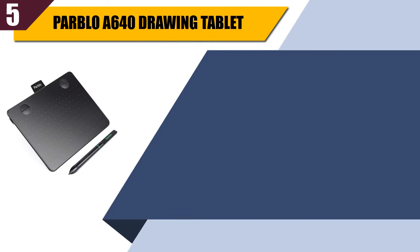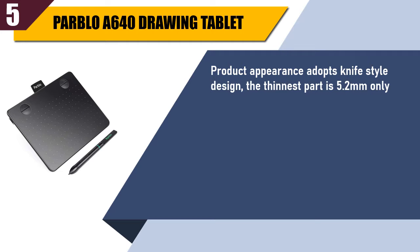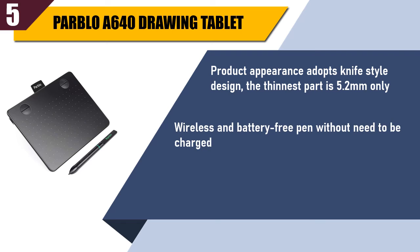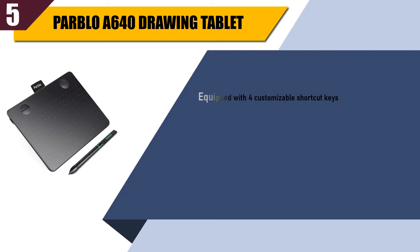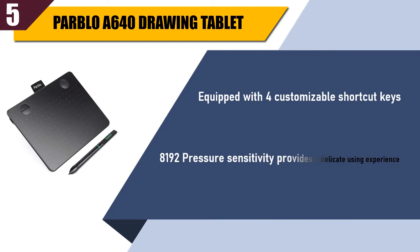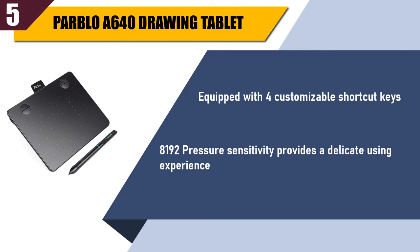Best of 5. Parblo A640 Drawing Tablet. Product appearance adopts knife-style design, the thinnest part is 5.2 mm only. Wireless and battery-free pen, without need to be charged. USB Type-C interface offers a convenient connection. Equipped with 4 customizable shortcut keys. 8192 pressure sensitivity provides a delicate using experience.